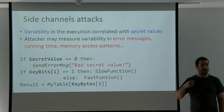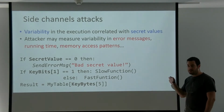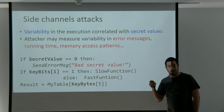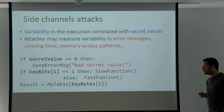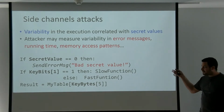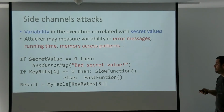Another option is that we're going to take a secret key byte, and we're going to use it as an index in a very large table in memory. And again, an attacker that is able to detect different access patterns might be able to learn this key byte and recover secret information.